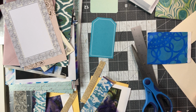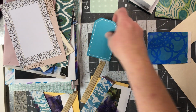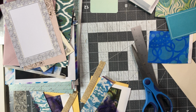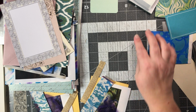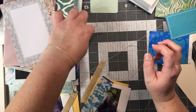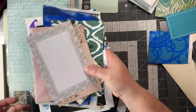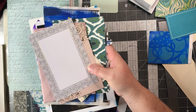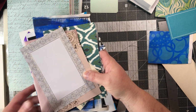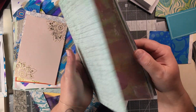Let's see if I can make some sense of this. So this will be a create with me. I'm just going to be, as my friend Mary Ellen at Red Parrot says, faffing around a little bit, working on some ephemera. I have no room.